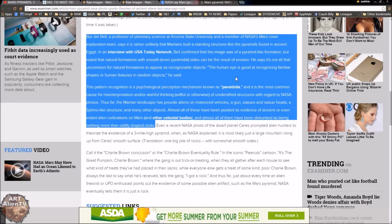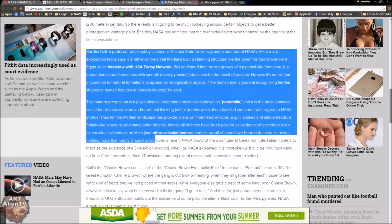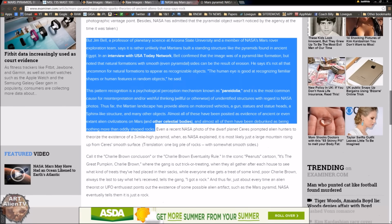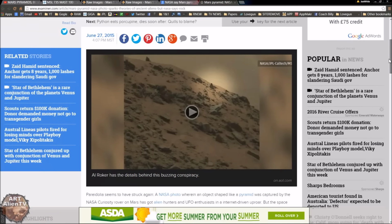Right. Perfect pyramids made by erosion. What? So the wind had to blow exactly from each direction to erode it equally? I don't think so. He says it's not all that uncommon for natural formations to appear as recognizable objects. The human eye is good at recognizing familiar shapes or human features in random objects. And it goes on about pareidolia and the usual crap you get given, all the swamp gas kind of nonsense. This is a little bit more sympathetic than a lot of the articles on this thing here.